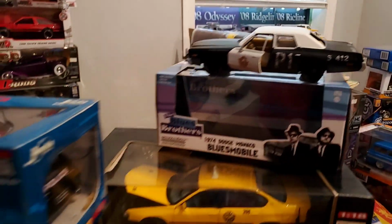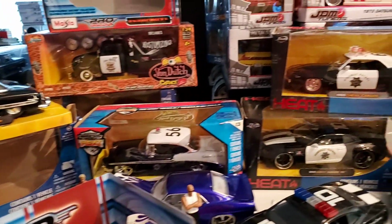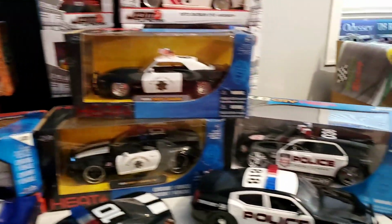Anyway, so that's my police car series. This is the 1/24 scale. I have cars in other scales, so I'd be happy to show you those at a later date.